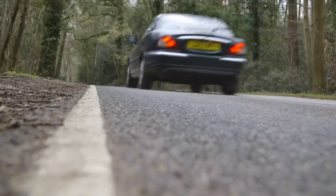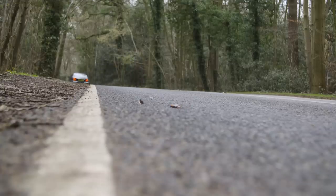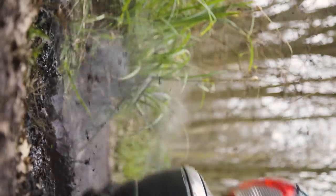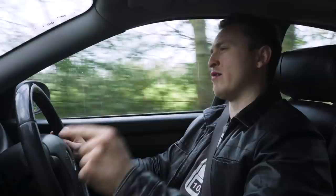So without further ado, let us move from the tarmac roads of Great Britain and let's hit the off-road sections and find out how good or how bad this X-Type is in its current all-wheel drive condition.